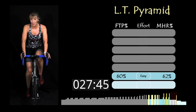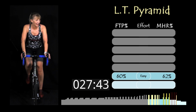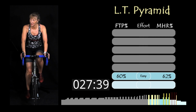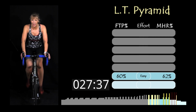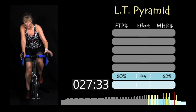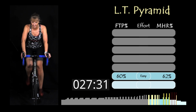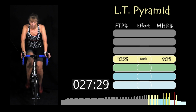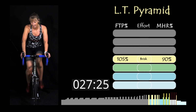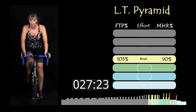Effort's coming in 15 seconds, folks. Embrace it. Don't fear it. You kind of mentally go, yeah, I look forward to those efforts. You just gotta look forward to them. Go in 3 seconds, ready to load. 1 minute. Keep it smooth.